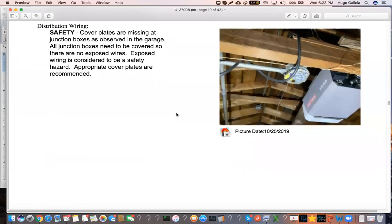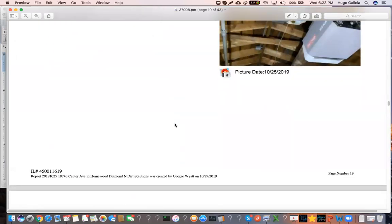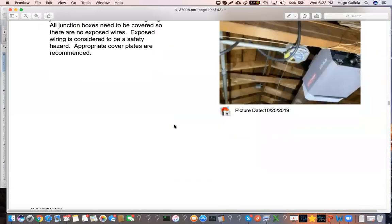This is in the garage. There's no cover. You can't have exposed wires sticking out of the junction box. Simple fix. I think it's 59 cents for a cover and a couple screws, and that's fixed. But it's my job to tell him that he has to do that.